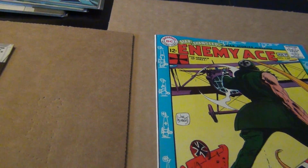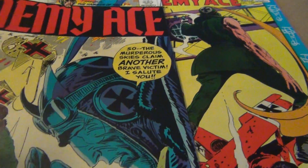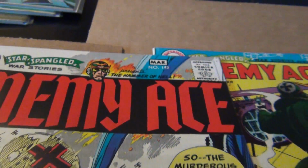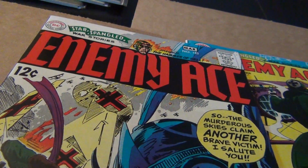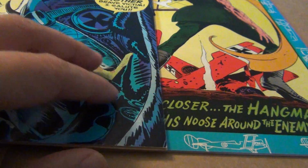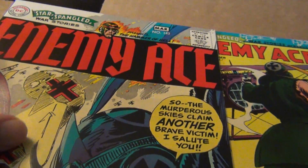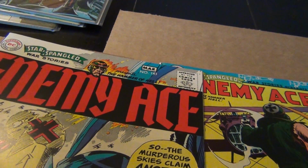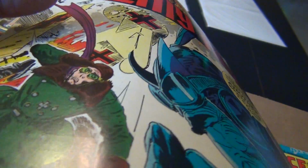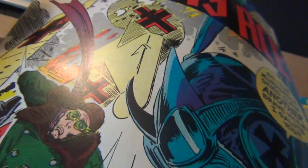Next here is perhaps one of my favorite covers for sure of this title. It is issue 143, also starring Enemy Ace. That's not a crease, by the way, that's just the way the art is, but it looked weird that way. Sometimes the art in the corners can make the book look like there's some damage, but it's not. As you can see, the gloss on this book is just beautiful. It's like newsstand fresh.